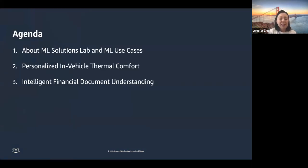I will start with an introduction and how we are working backwards with our customers to tackle real life use cases. And then the first use case is in the auto manufacturing industry, and how we are going to use machine learning to personalize in-vehicle thermal comfort. The second project is also a very interesting project about how to use machine learning and NLP to do intelligent financial document understanding.